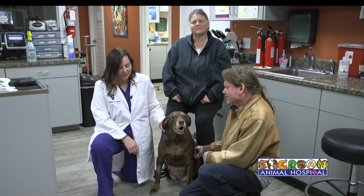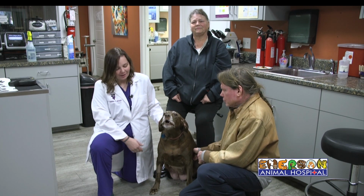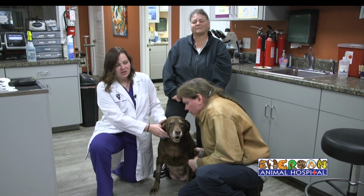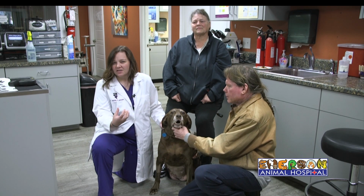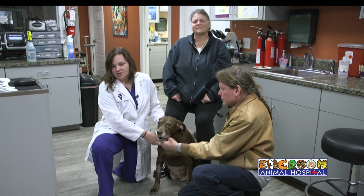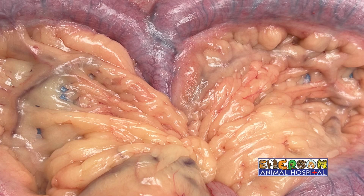Coco is a 9-year-old Labrador Retriever. She came to us a couple of weeks ago, not feeling very good. When she presented to us, she had some nasty discharge coming out of her vulva. She wasn't eating very well. She just overall was pretty dumpy, and she'd actually been like that for maybe about 2 weeks or so.